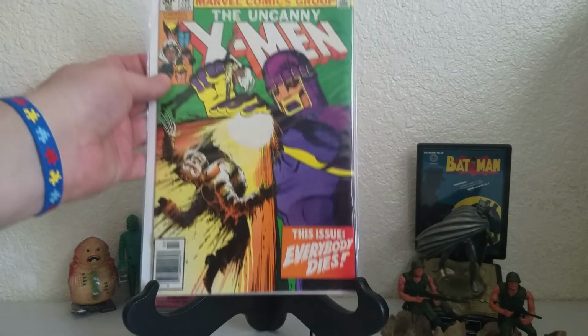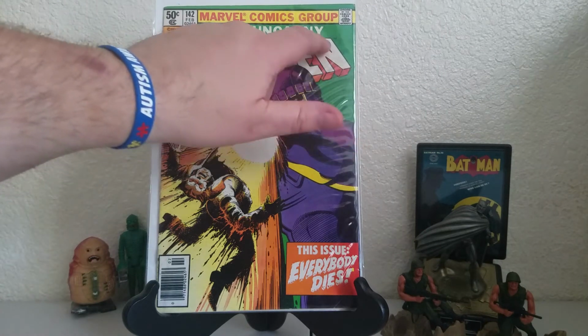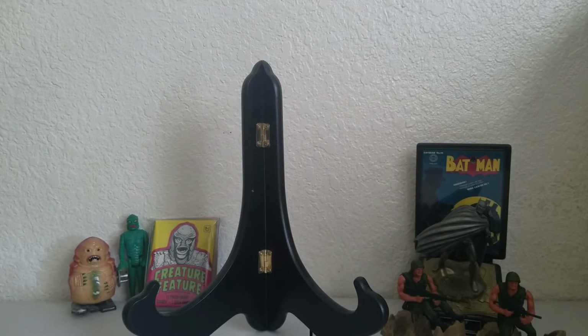Uncanny X-Men 142. I think I got this for $14. It used to be kind of going for something. The heat died down. There's a little crease right there. And then Black Panther #1.